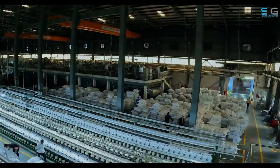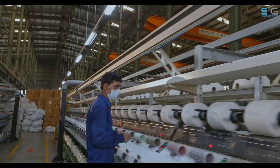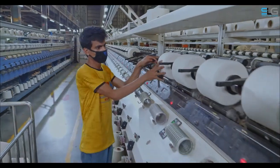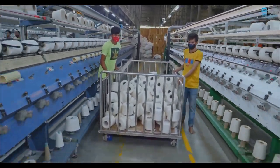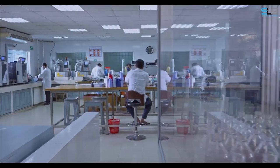SLG started its yarn dyeing journey in 2014 to dye yarns using the most advanced technology from the world's best brands, Fong's, Dalton and Loris Bellini, to give the best results in the given format. It has a lab enriched with the best researchers and all the modern technologies.